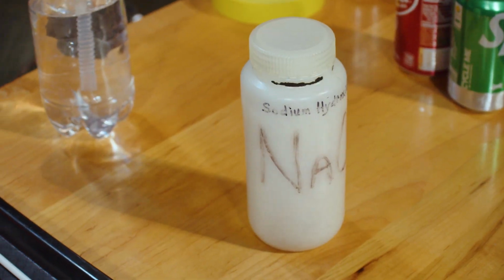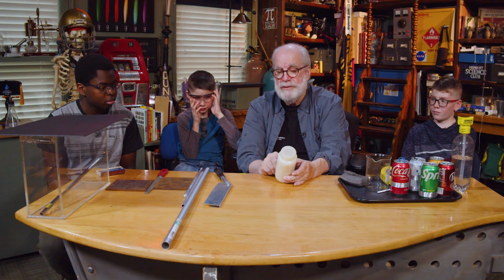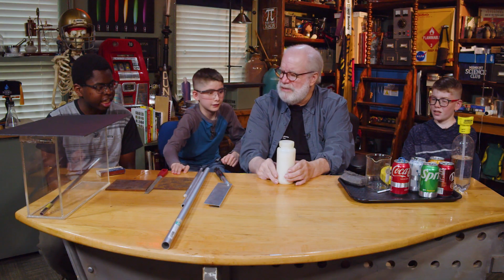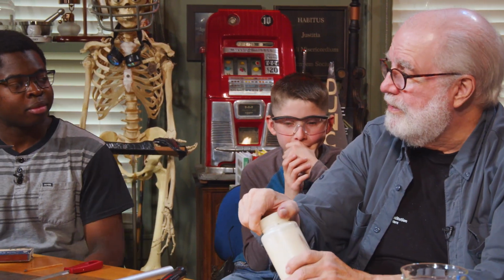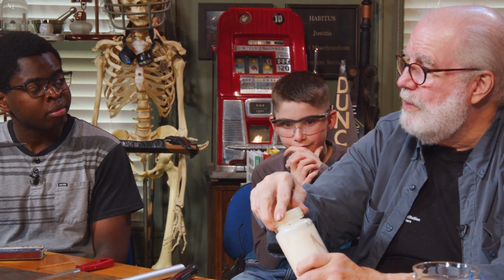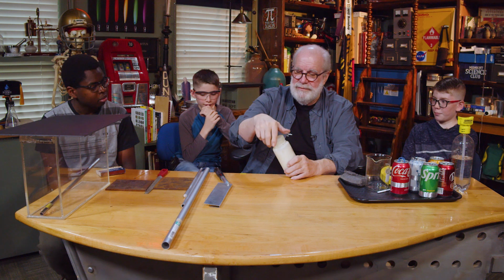Sodium hydroxide. There's Na for sodium and OH for hydroxide. There's oxygen and hydrogen together to make a little thing called hydroxide. Mean stuff. Menacing. It's mean on many different levels, sodium hydroxide. Three of the elements from the chart: sodium, oxygen, and hydrogen. This has a nickname, you might have heard it. It's lye, the most basic.